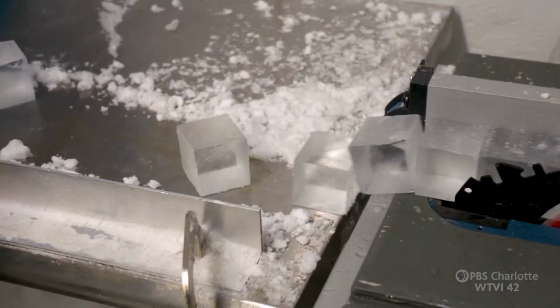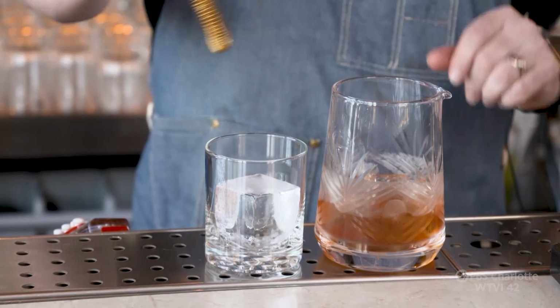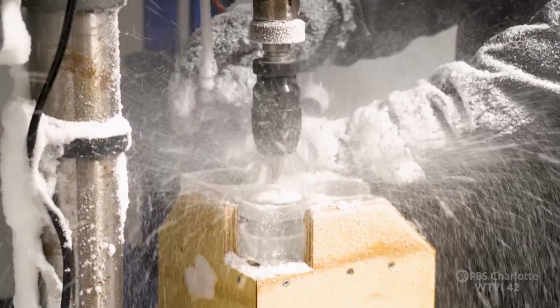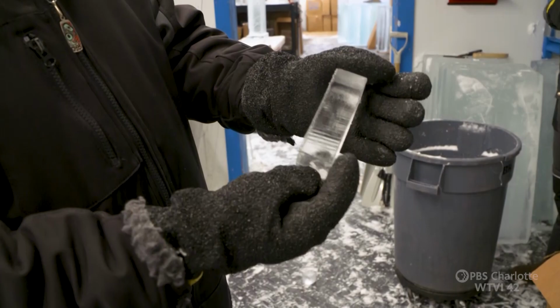Our cocktail ice is anywhere from 1 3/4 inches all the way up to 2.5 inches, as well as spheres. About a third of our business is all towards cocktail ice. These are our Collins sticks, and these will go into a tall Collins glass for lots of summertime drinks. Ice is an ingredient, and the flavor profiles do matter. If you've got an ice cube that's been sitting in your freezer next to a bag of French fries, well, your ice is gonna taste like French fries.